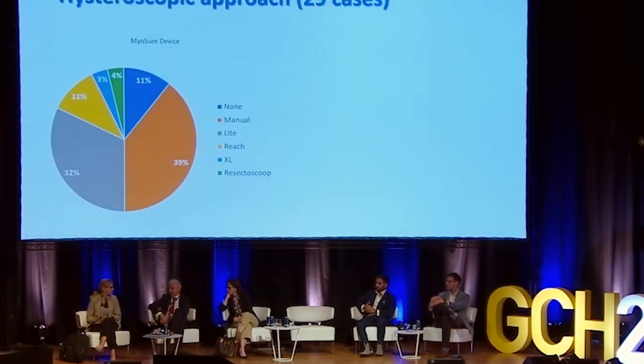And these are the devices we used. As you can see, in more than half the patients, we used a manual technique or we didn't use anything. In 11 patients, we thought on the ultrasound that there was an RPOC, but in the end, there wasn't one. So this also stresses that you should do a hysteroscopy if you can.